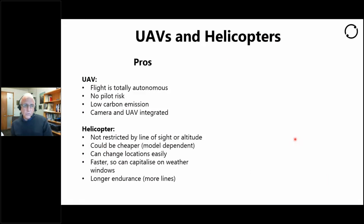So just looking at the pros and cons. So the pros are the good things about UAVs and helicopters. So for the UAV, the flights are totally autonomous. So they're pre-programmed. You go to your site, you download the mission or the flight to the drone. The drone takes off, flies to the start of the transect, turns, orientates itself, and then just flies along that transect and rises up the slope if it's going up a ridge, and then goes to the end of the line, turns around and flies back and lands. So it's totally autonomous. So there's no pilot involved. So flying at night especially, it's very safe. And that's a really big plus for using a UAV.